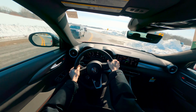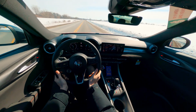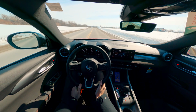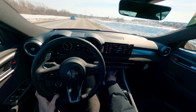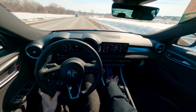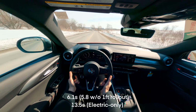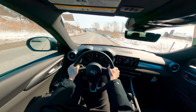I'm gonna back out of it because we got to turn. A little bit of body roll in our advanced efficiency mode. But yeah, 0 to 30 takes 4 and a bit seconds, which is plenty fast for all of your city commuting needs. I'm pretty happy with that. We got a 6.2 with the gas engine on and a 13-second with the gas engine off. So that's what your performance is gonna look like.